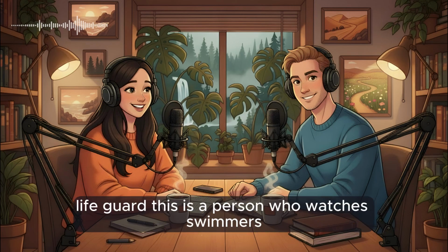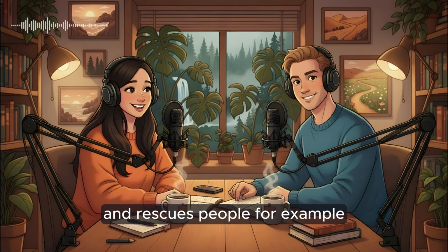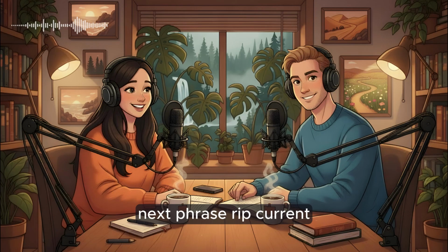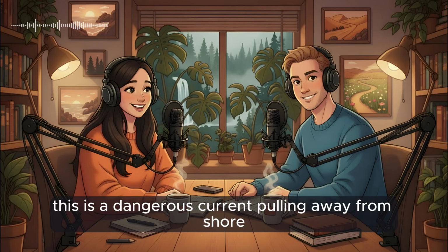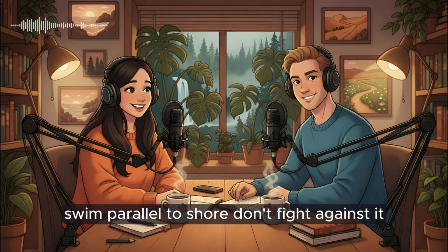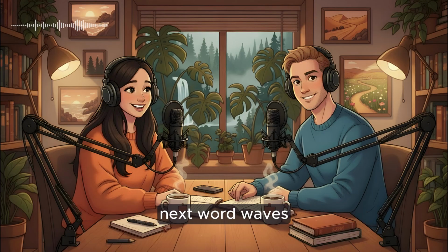Next word, lifeguard. This is a person who watches swimmers and rescues people. For example, always swim near a lifeguard for safety. Next phrase, rip current. This is a dangerous current pulling away from shore. For example, if caught in a rip current, swim parallel to shore. Don't fight against it.